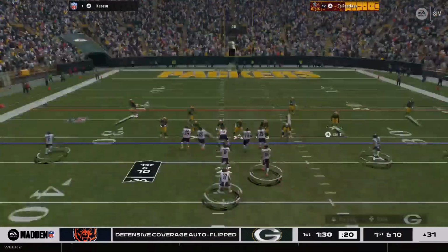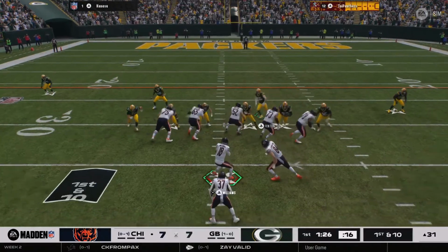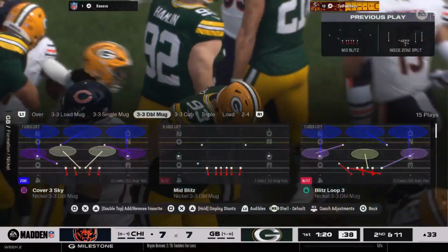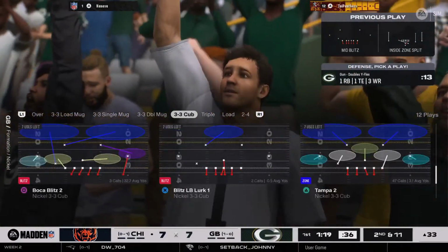So the complexion of this drive has changed dramatically now. New set of downs inside the 35. 1st and 10, it's Harvey. And 2nd down is going to be a good bit tougher. He can't even get back to the line. This play loses yards.